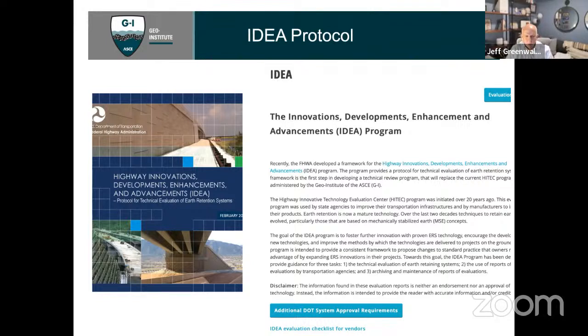Further, this is the website. When you go to IDEA, you'll see this initially, and there's a couple of buttons here on the upper left, evaluation reports, and I'll show you that in a minute. And then one of the exciting things is we have additional DOT system approval requirements. So an IDEA analysis, you might think about it, it gets the wall supplier maybe 80% of the requirements. Some states might fill in with 20%. Some states might only fill in with 1%. But it allows a wall supplier, the audience who is doing this work, to do an analysis on a standard protocol that can be applied to all states and federal agencies.